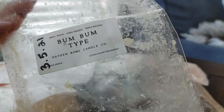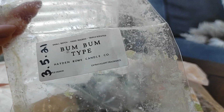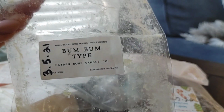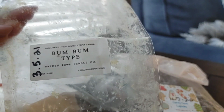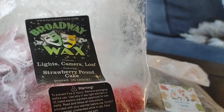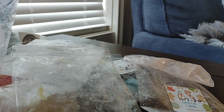So it threw for days. I probably got close to 5 days out of this, and even at the end it was smelling lighter, but I could still smell it. It was an absolutely beautiful combo. So while I really do not like their strawberry pound cake on its own, with the Boom Boom Bum Bum, it was amazing.